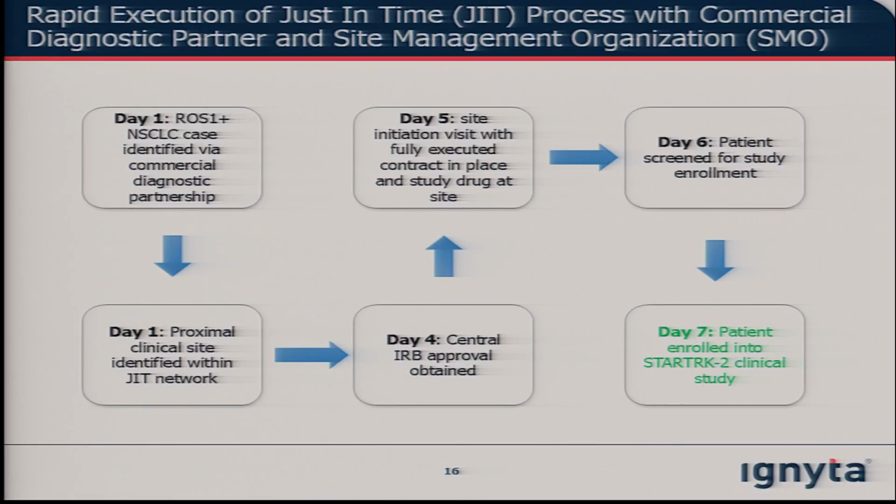By day 4, via the central IRB, we had that site approved for the clinical protocol. By day 5, we had drug at the site and a fully executed contract in place. By day 6, the patient was visiting the provider, signing consent, and screening for enrollment. And by day 7, from the patient's detection, that patient was on trial receiving drug. So this shows you the power of this collaborative network of diagnostic screening partnerships and just-in-time site activation.